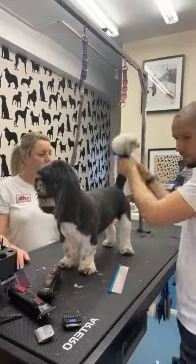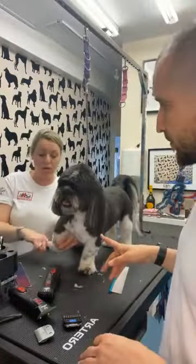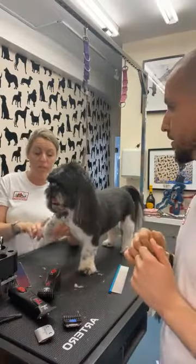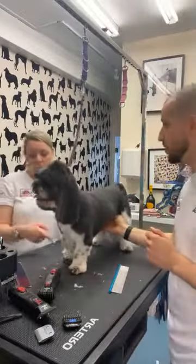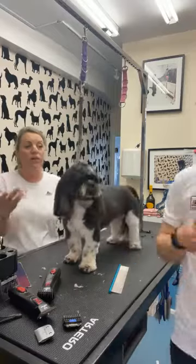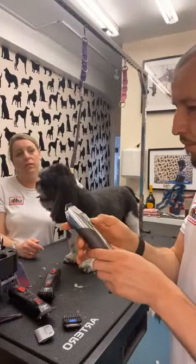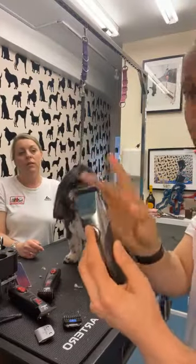Right. So the pads have been done on this dog prior to coming into the clipping area. Pads and nails have been done, and the hygienic area was done, no? What do you do your pads on? I always do mine on the shortest, on the Revera or whatever trimmer that you use. I use number one. It's the shortest that I have on this one.